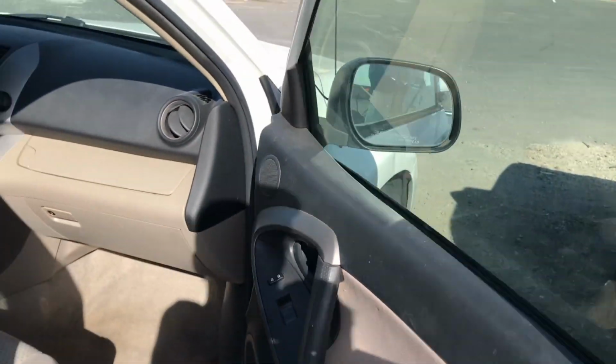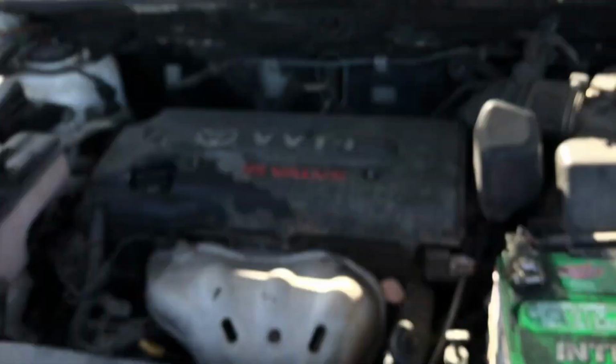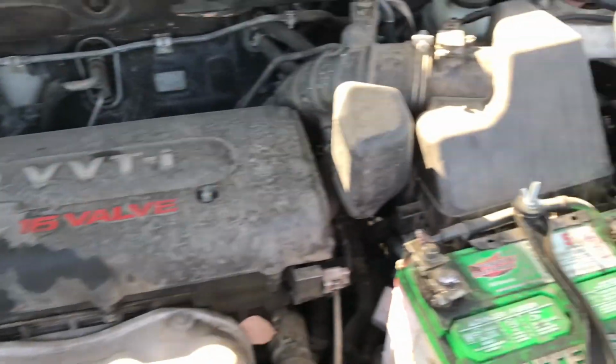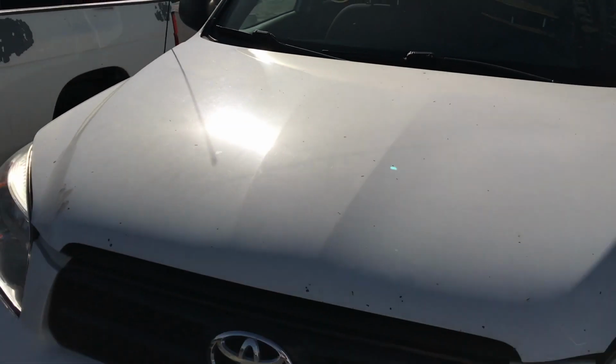Let's check out under the hood, because this car looks really good, man. Oh, got an oil problem. It's a bunch of oil and stuff right there. But all in all, it looks really good, guys. Really good. So we'll see what that goes for.